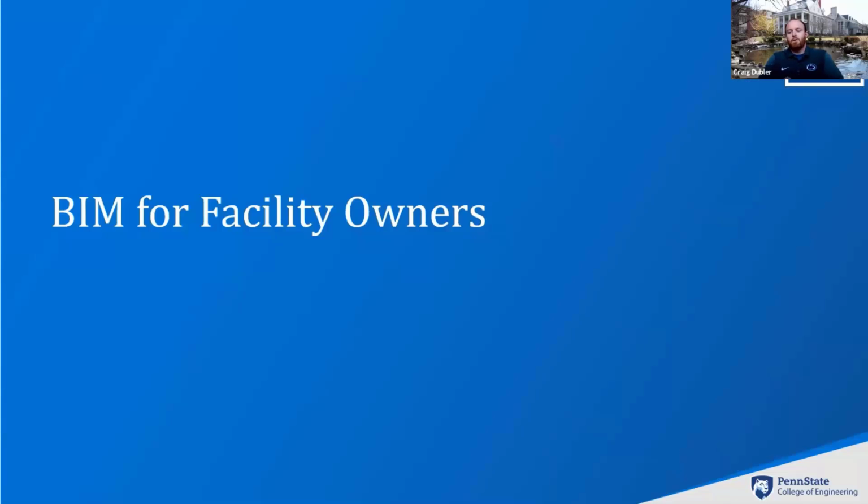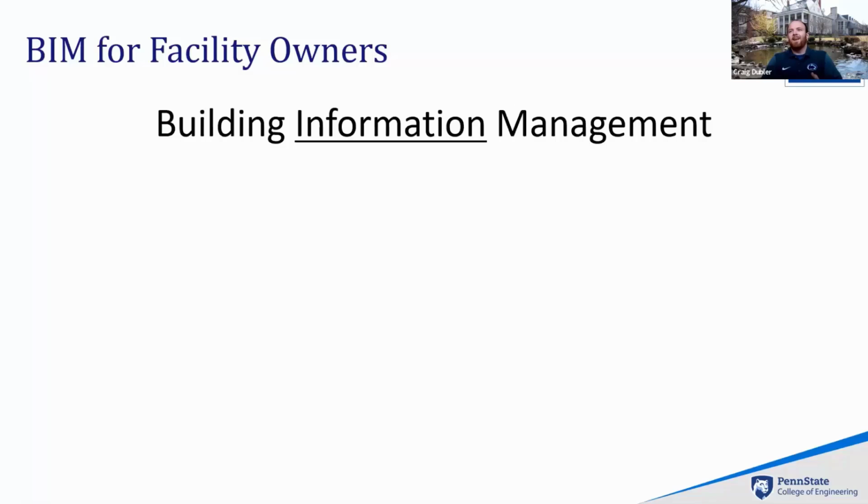So what is BIM for facility owners? I'm going to put my owner hat on. At Penn State, if I'm getting a project delivered to me, what do I expect? And believe it or not, I don't care a lot about the models. Only where it adds value. So BIM to me is information management. So how can I get the information I need to continue being successful in facilities, or maybe look at increasing my options or my interoperabilities or information that is available to me and taking advantage of it.